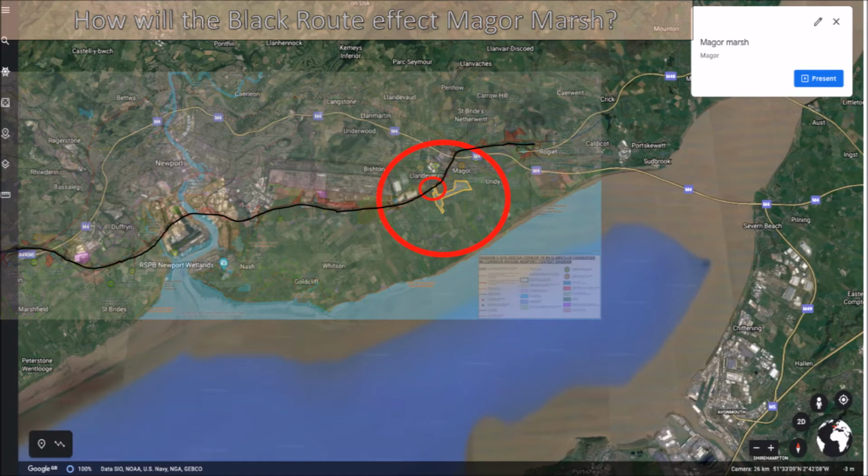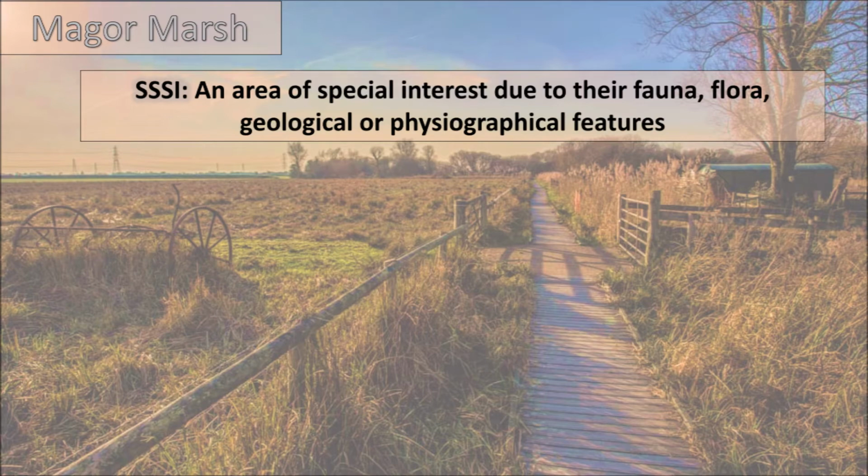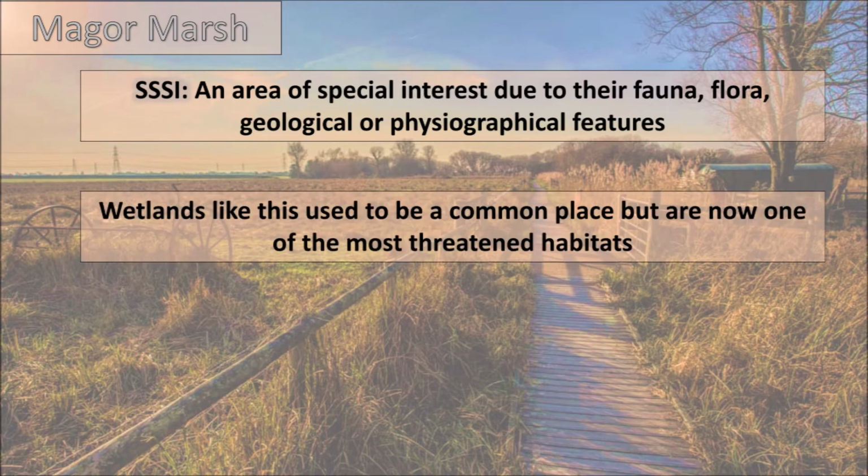The lower-lying land further back from the coast, the back fens, are where it will be predominantly used and affected by the scheme. This landscape, as well as being home to several SSSIs, is also a registered landscape of outstanding historic interest in Wales. Magor Marsh is a designated SSSI. This is an area of special interest due to its fauna, flora, geological and physiographical features. As it is one of the last fragments of fenland on the Gwent Levels, which has existed for over 1,000 years, it is important to make sure it is protected and maintained.